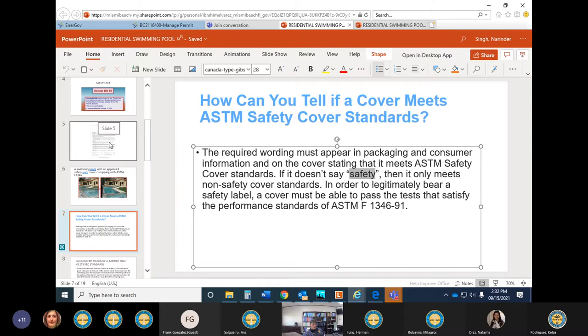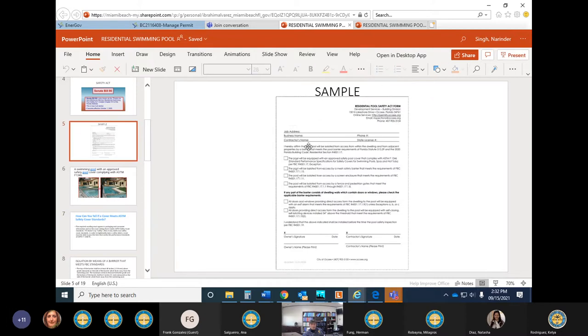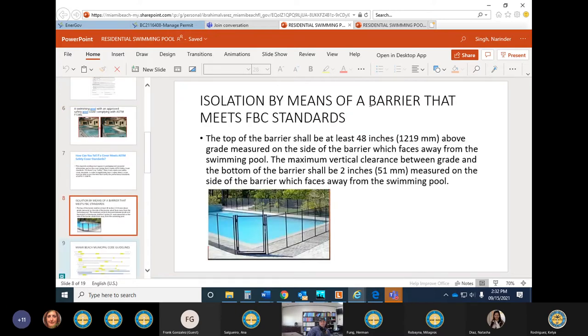So let's go back to our form and address the next method of security, which again, it may not be in this order on another form, but it will be one of the methods that will be listed in any of the Safety Act forms. And that is a mesh barrier around the pool. This one is very common, used a lot in the city of Miami Beach. Here's what it looks like.